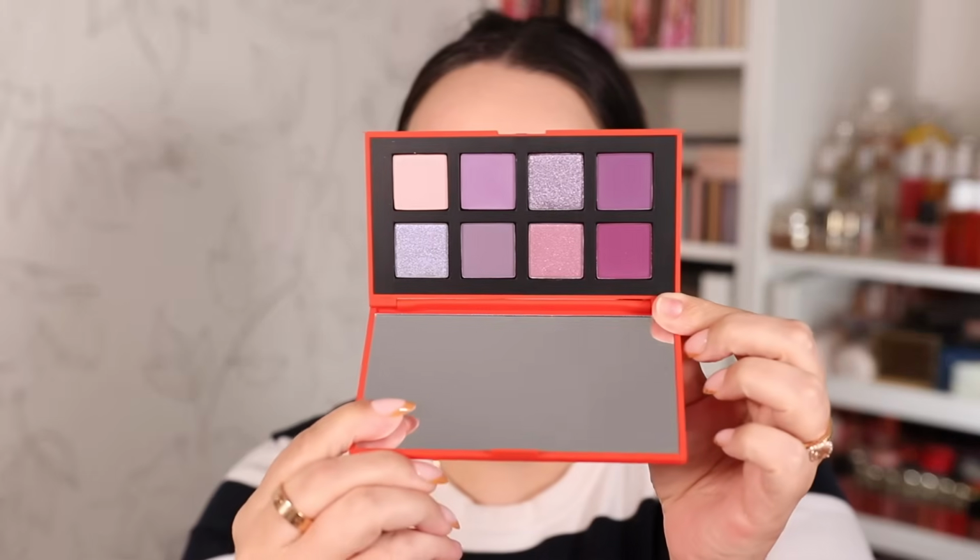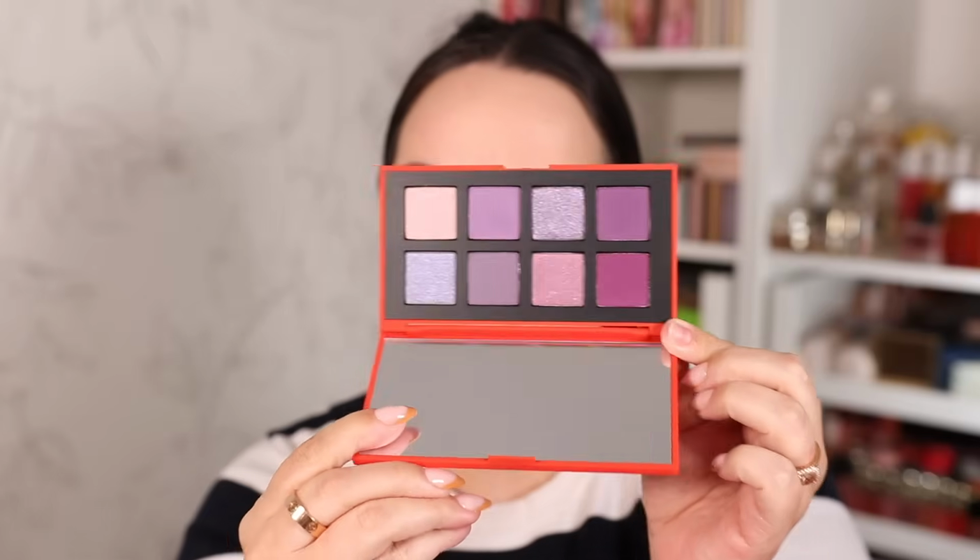All of the palettes are out of the box. Every single palette comes with the red plastic casing, 8 different shades inside, and they each retail for $49. Additionally, they all have very different color stories from one another. Majority of the palettes are kind of like a curated selection of a particular color. This one is purple, obviously, and each shade doesn't have a name. They are numbered 1 through 4, 5 through 8 in each palette. So that is how I'll be calling out the shades when I swatch them, which honestly makes things simpler.